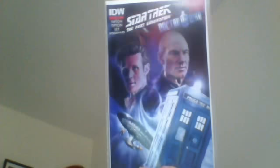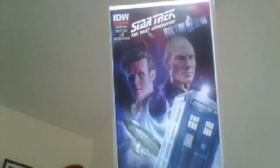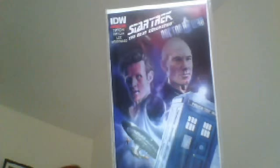A complete collection of Star Trek Next Generation and Doctor Who comics. I was really excited when I found that these existed, so I had to buy the whole set. This is the first one, with Picard and Doctor Who on the front.